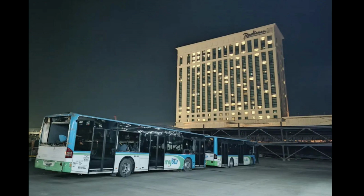Anyway, thanks for coming along. Interesting to see your comments. If you've ridden any of these buses, Mybus or other buses, used them in the past, it saves you a few bucks, and they're pretty easy to use.